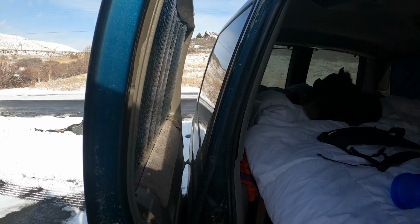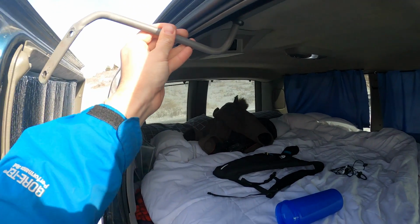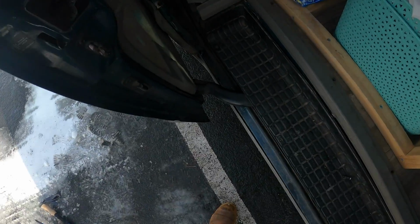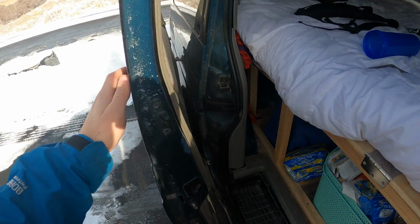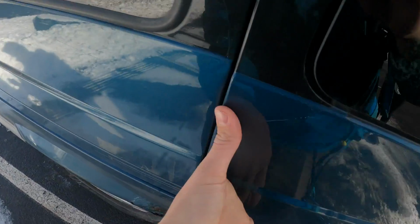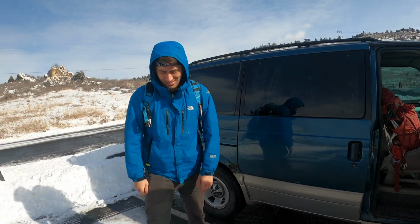So normally this door is connected by this to that. And then this is leaned up against this. So right now it looks like this is our only point of traction. So we have to push it and then slide it. Yeah, so we got the door closed and we had planned on hiking, so I guess we're gonna go for a hike and deal with this later.